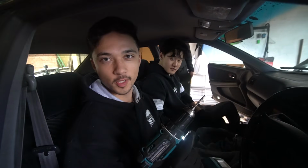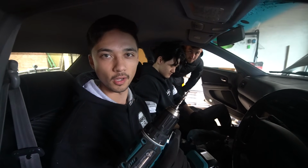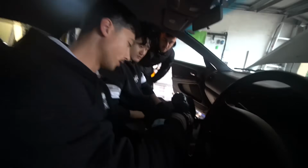I don't want to shit on cube speed, but they make pretty bad shifters for OM54s. They provide Allen key bolts as well for holding the shifter down in place. And it looks like the person who put this on, put it on really tight. So we gotta drill it out.